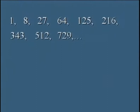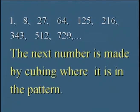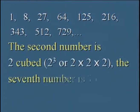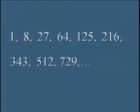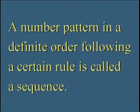Here is another pattern. These are cubic numbers. The next number is made by cubing where it is in the pattern. The second number is 2 cubed. The seventh number is 7 cubed and so on. In these examples, we observe some patterns. So, we can say that a number pattern in a definite order following a certain rule is called a sequence.